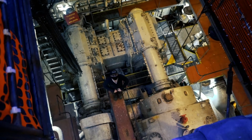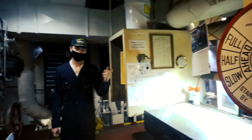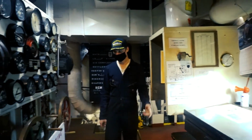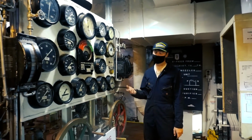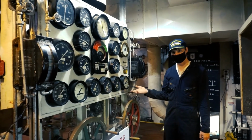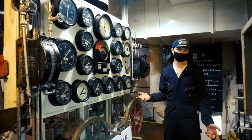Welcome to the engineering space! From the information provided by the EOT that the Deckies have selected what speed we want, the engineer would use these two throttle valves in order to control the ship's speed. They would also be able to, from this station, monitor all of the vitals of the engine room, allowing them to see the overall picture of engine operation.